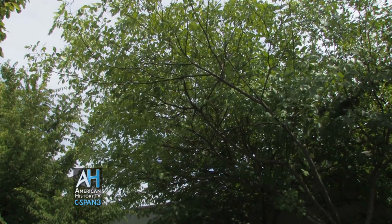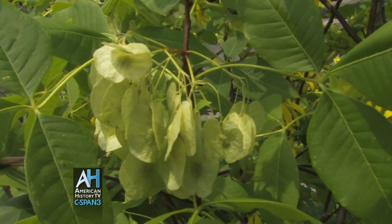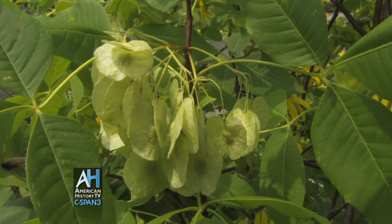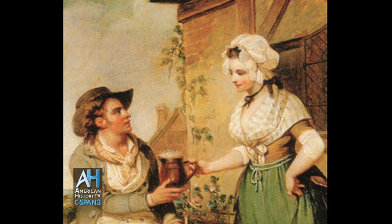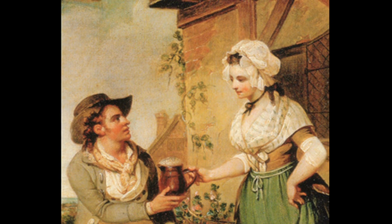This is called the common hop tree or wafer ash tree. The little wafer-like fruits that it makes are attractive enough on their own right, but they were actually used as a substitute for making homemade brews back in colonial times. So it was used as a hop substitute, and hence the name hop tree.